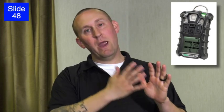Either way, gas detectors come in two different modes, either passive or sample. If it's passive, it means that it's waiting for air or whatever is in the atmosphere to come in contact with the cells. These generally take up to 30 seconds for a true reading. If it's in sample, it means it has a pump included and it's actively drawing air onto those cells, which are generally immediate.